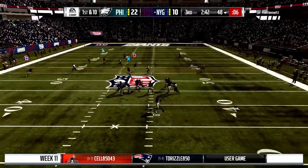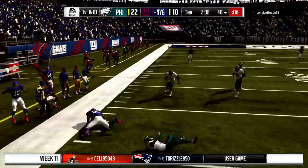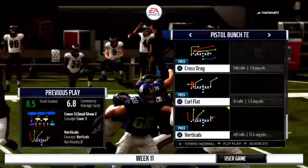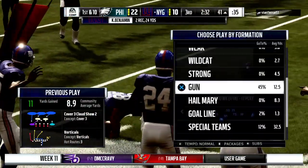A first down throw for Kaiser. Caught on the left side by Benjamin. And taking it across midfield and just shy of the 40. 11 more yards on that one. A first down as well.